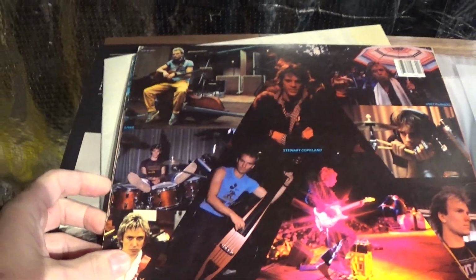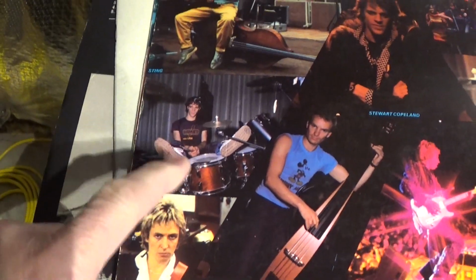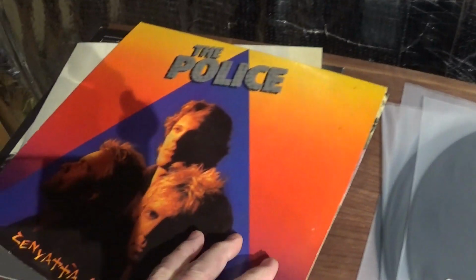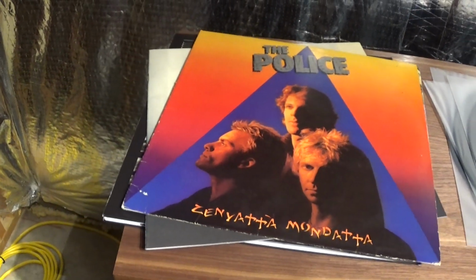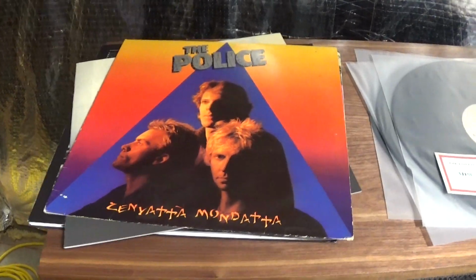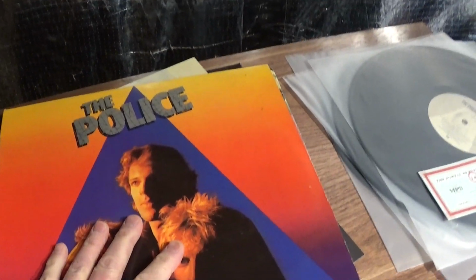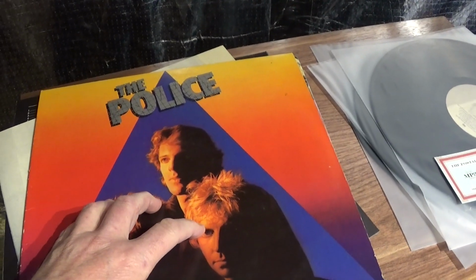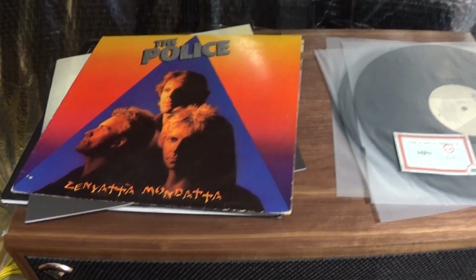And just looking at pictures like this one, Stewart. And then listening to Stewart on this album, some of the most unique drumming I had ever heard. This album almost single-handedly got me to dive head over heels into drumming. And I played drums for many years.